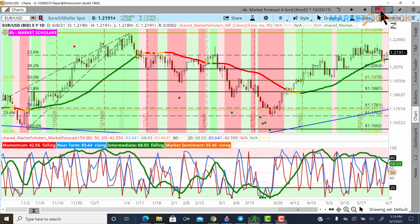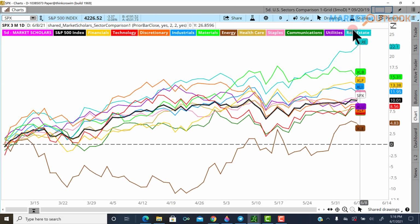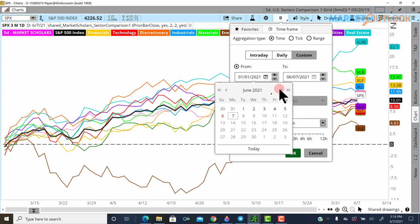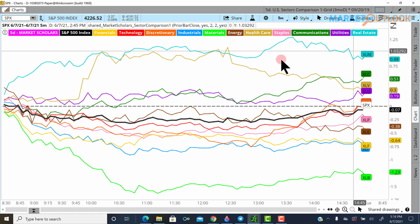Now let's take a look at how the different sectors are doing here. One second to pull that up. Here we go. And again, real estate, of course, doing its thing, and you'll see that today as well. Let me go to today's chart. So we'll go to June here. You can see real estate, very, very strong move.